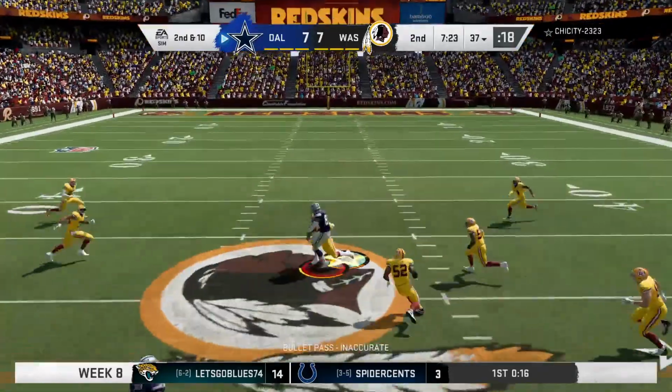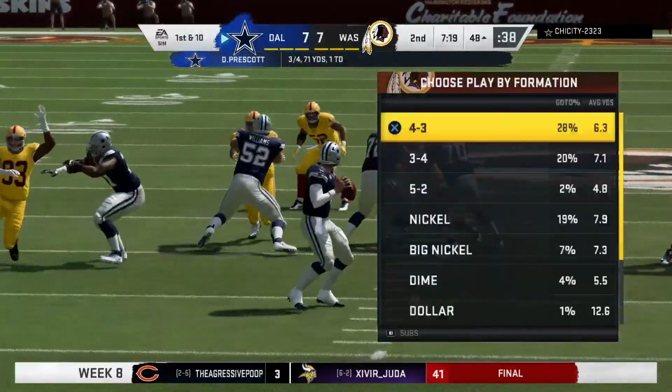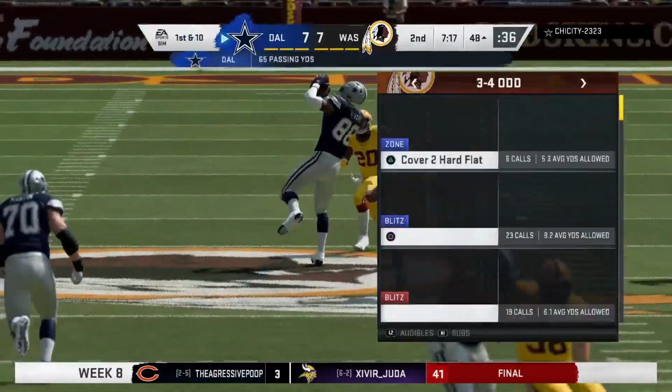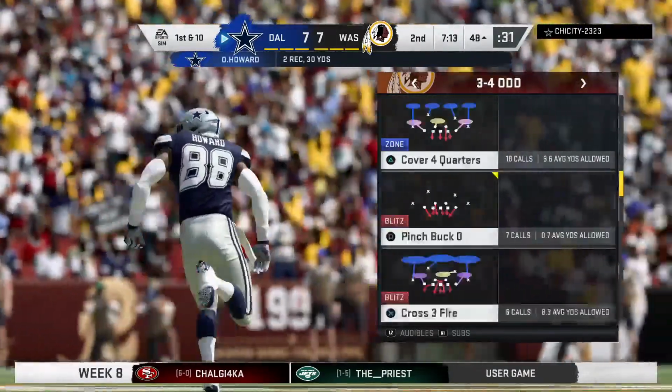Throwing, Prescott. Open man is Howard, the tight end. And he'll be taken down, but not before he works it past the 50. 16 yards, a 1st down. And there's another completion to the tight end.